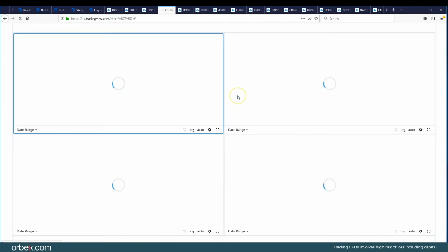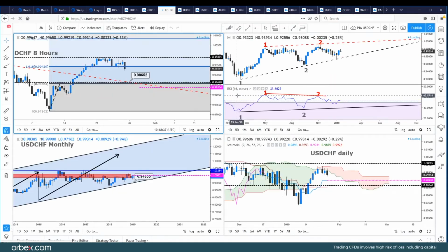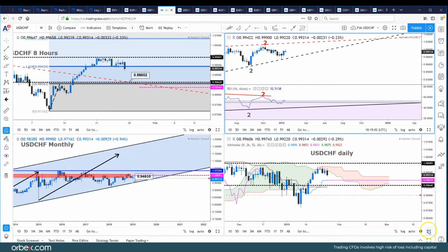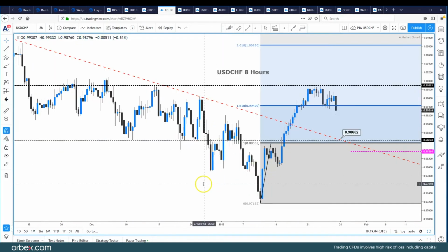Dollar Swiss, we're expecting price action to remain mixed and volatile. I suppose quite an important time frame is this weekly time frame. We're winding up in a wedge formation. We've also seen some divergence off the high. So in other words, the chart makes a higher high, the oscillator makes a lower high. Often see this in wedge formation. So it has got a long-term bias to break to the downside in that time frame.